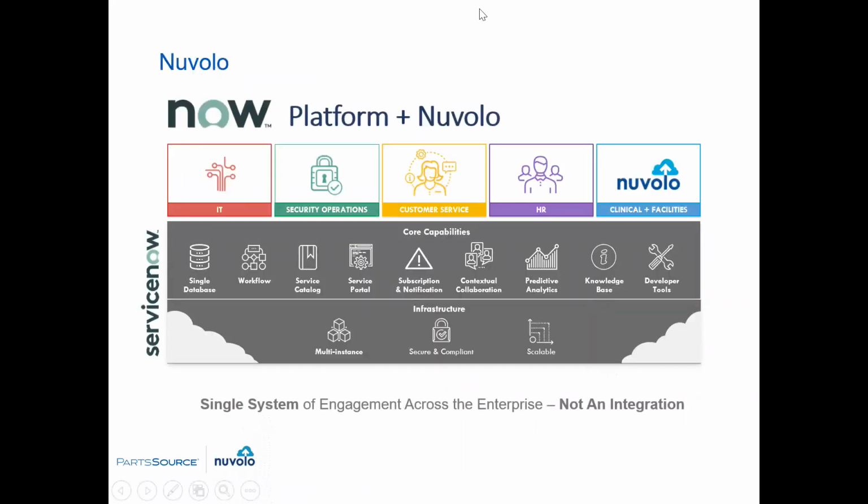So just a little background before we get into it, I'd like to lay a little framework of how Nuvolo is built, right? I'm a technical advisor, so I like to lay this groundwork. The first thing I like to mention, and as many of you know, Nuvolo is a proud partner and built on the ServiceNow platform. The benefit of that is it's not an integration, it's a scoped app on the platform, just like any other application that is sold from ServiceNow, which many IT departments across the world are heavily utilizing.